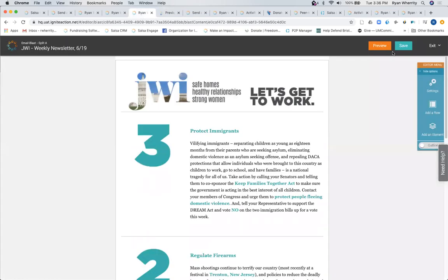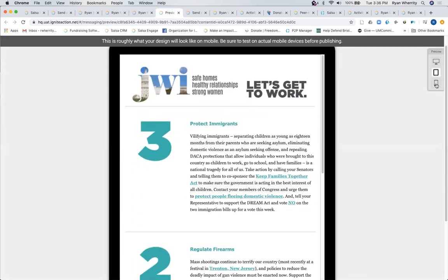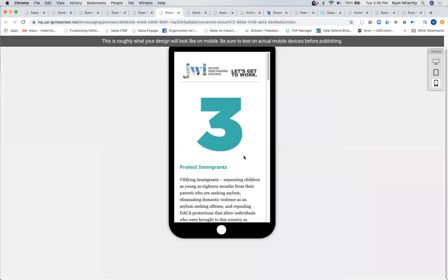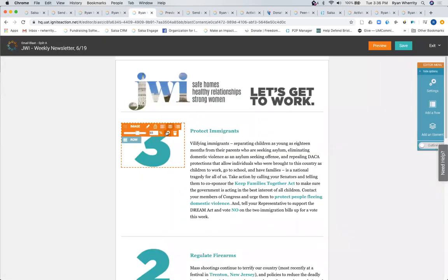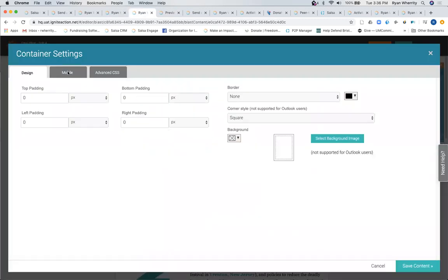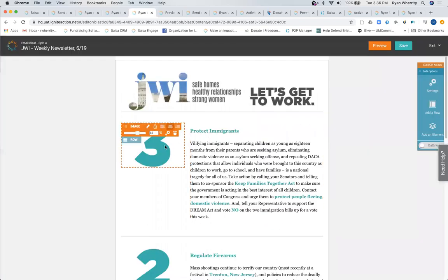You can preview what your content is going to look like on different devices. If you hit that preview button, it'll show you what it looks like on, say, desktop, tablet, or mobile phone, at least to give you a general sense. Maybe that 3 looks way too big to us on a mobile phone. You can utilize some of our mobile-specific styling, so we can make sure that anytime somebody opens this email up on a phone, they're not going to see that giant 3. We don't want that to be the first thing.